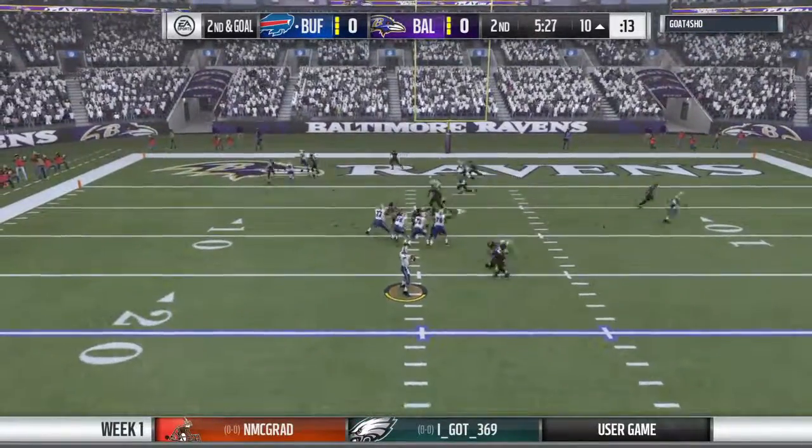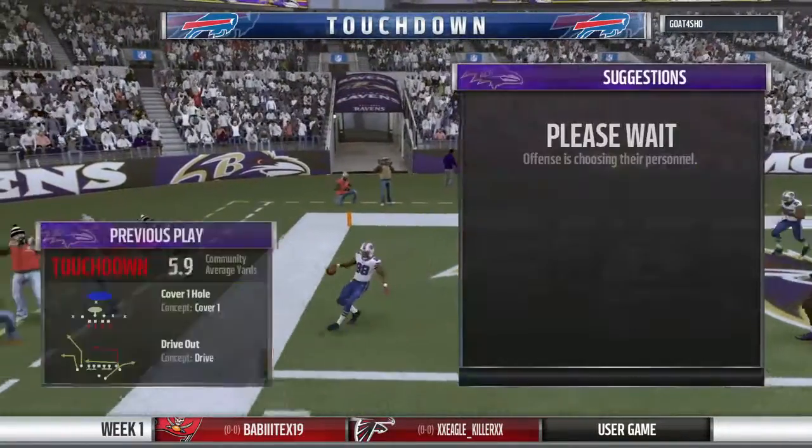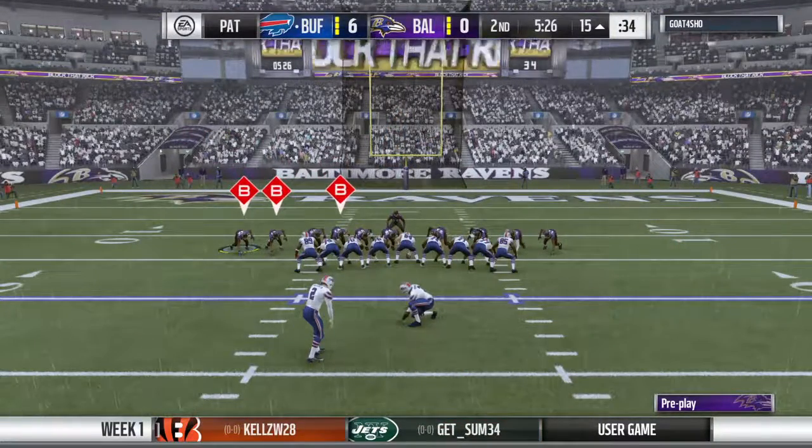On second down, here's Taylor. And this is caught for a Bills touchdown. Marquise Goodwin, a 9-yard touchdown grab. And the Bills have taken the lead.